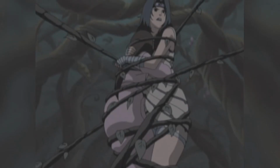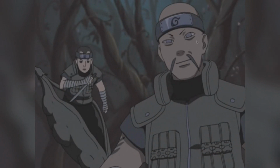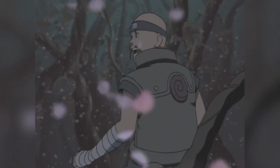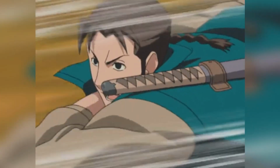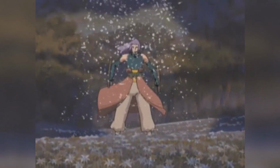Flower Petal Escape. When trapped inside of a genjutsu or wishing to appear trapped, the user uses this technique to dissolve her body into lots of flower petals, which then consume her enemy's body. Mirror Flower Water. The user casts an illusion which surrounds the target in flower petals and darkens the surroundings around them.